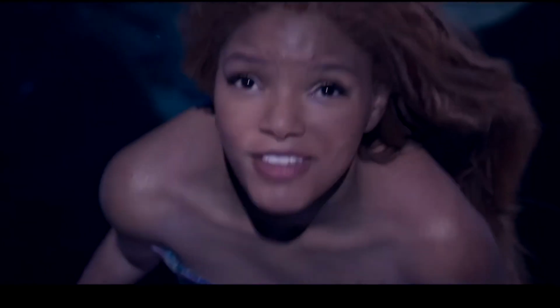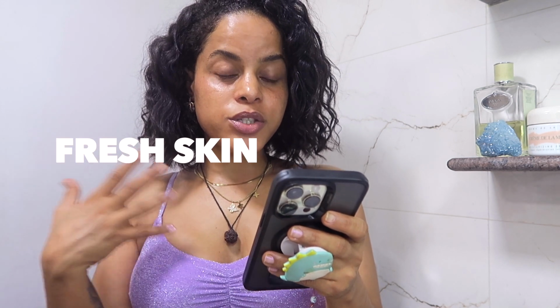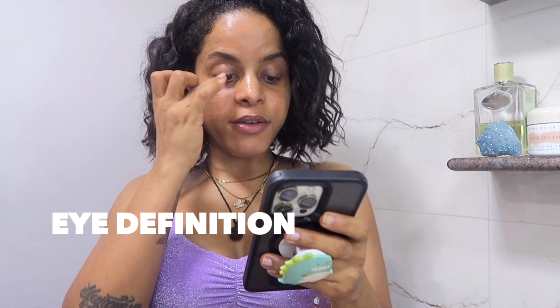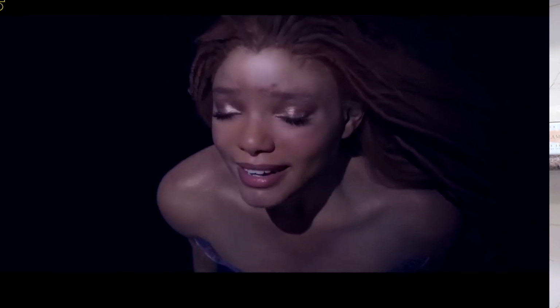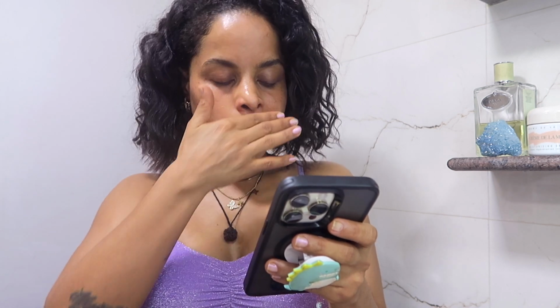Okay, so the first impression when we look at Halle's makeup as the Little Mermaid is that it looks like no makeup, and the skin looks very light and fresh, and she doesn't look like she's wearing a lot of foundation, which is good. But there are a lot of details. I can see that there is a little bit of everything in terms of lashes and eyeshadow and eye definition in the lash line. She has a little bit of brown within the lash line at the root of the lashes. They did use highlighter on the body and a little bit on the face.